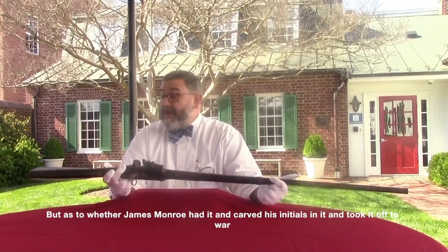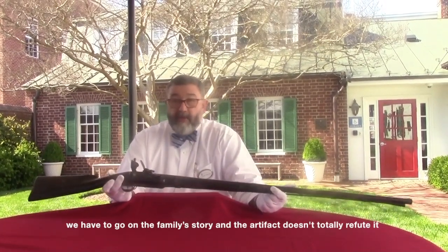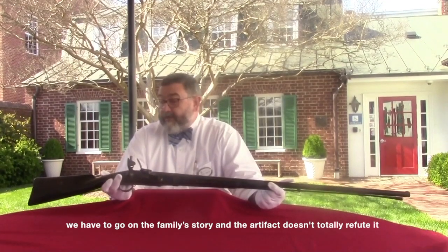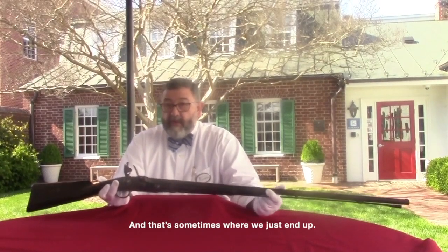But as to whether James Monroe had it and carved his initials in it and took it off to war, we have to go on the family story, and the artifact doesn't totally refute it, but it doesn't totally confirm it either. And that's sometimes where we just end up.